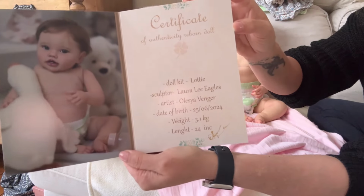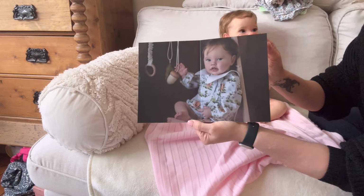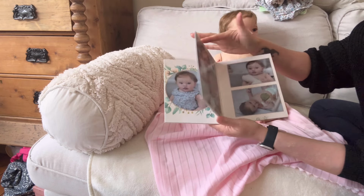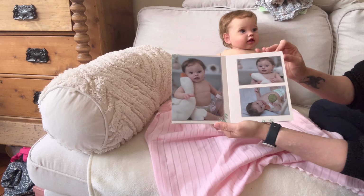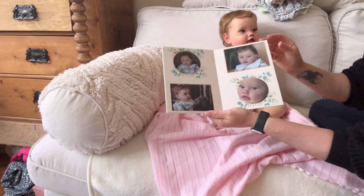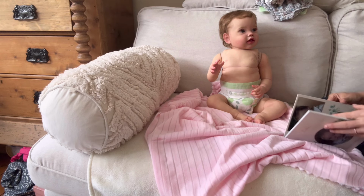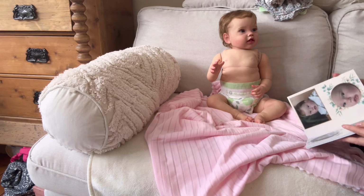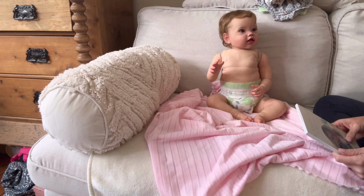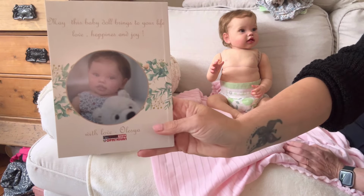I don't know if you can see that. And then some of her beautiful pictures. Oh, she smells so nice. She smells of baby powder. One more. Is that the back of the book? No, there's not one more. And then on the back it says, may this baby doll bring to your life love, happiness and joy. Love, Alicia. Look at this. How beautiful is that?